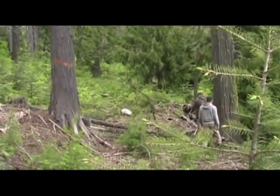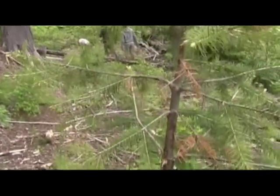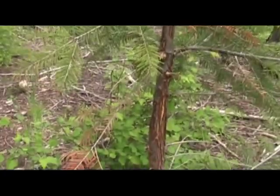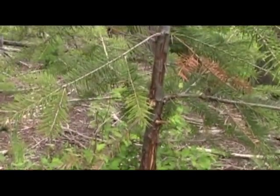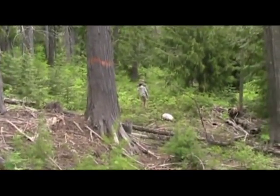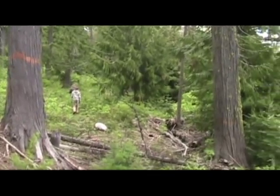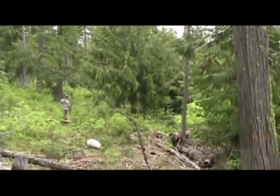We're following this old logging road to find a spot to put the camera. We've got some good signs, some of these smaller trees, some rubs. So hopefully we'll set this camera up, get some good pictures set up for hunting season this year.